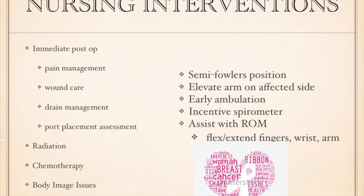We put them through range of motion exercises, and they start off just by flexing and extending the fingers. When they've had a radical mastectomy, the pain is very intense, and so they don't want to move anything. And just one day of not moving stiffens up all of the joints and the muscles. So we get them to flex and extend the fingers, put the wrist through flexion, extension, and then also circle it to keep it moving.